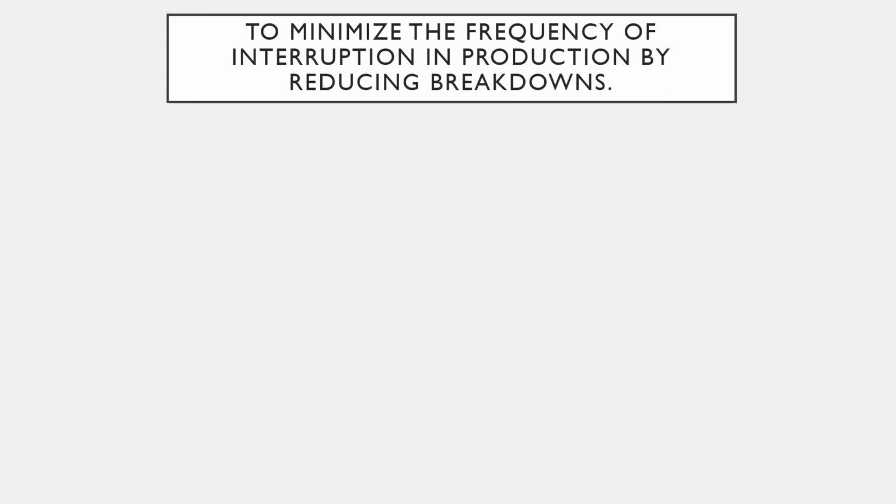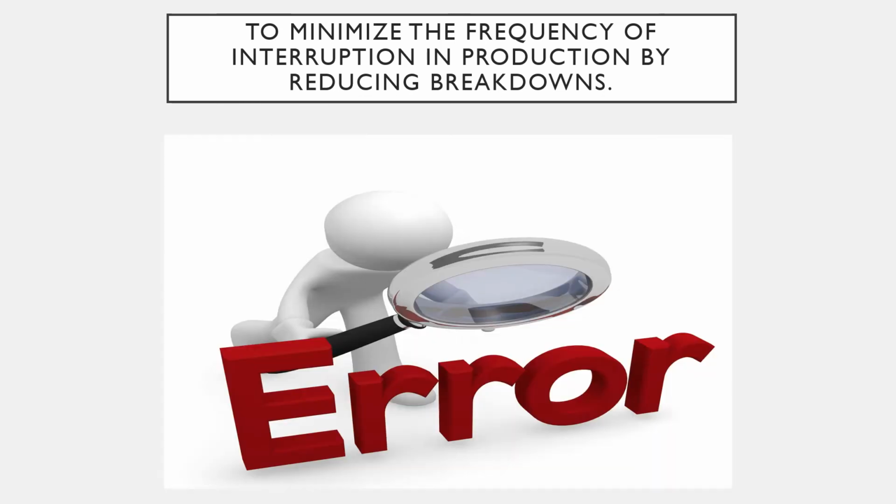Our next objective is to minimize the frequency of interruption in production by reducing breakdowns. It means a maintenance manager should take preventive measures before the crisis occurs in order to maintain machine tool availability. In general maintenance terms, this means ensuring that production continues to run.